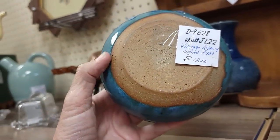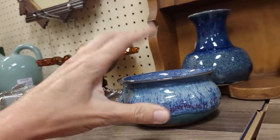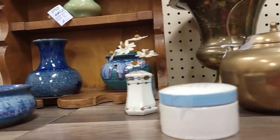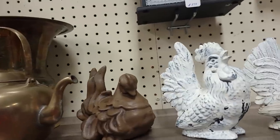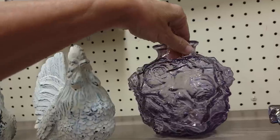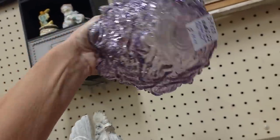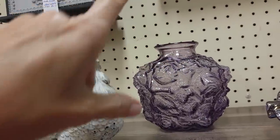Signed Ryan. Probably just some hobbyist pieces, but they're nicely done in beautiful colors. I just don't know what I still have room for. I'm trying to do a little piece at a time with my decorating. Look at all that with the purple and the roses. They're calling it antique. I'm not sure that's antique. I'm not sure it is.